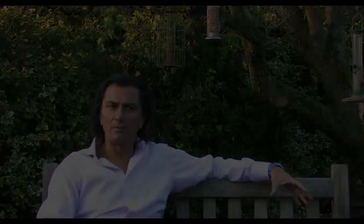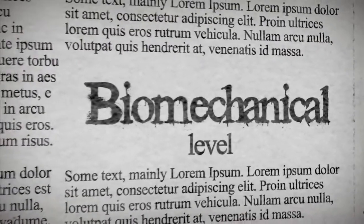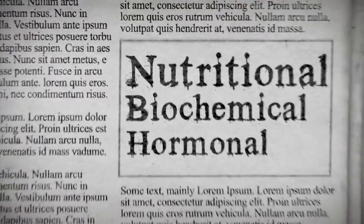Now, disturbance of function is quite interesting because essentially it's a collection of the body and the mind not working properly. This can happen on a biomechanical level, which is to do with how the body's actually working, a muscular level, a psychological or emotional level, and often a nutritional or biochemical, or what we call hormonal, level.